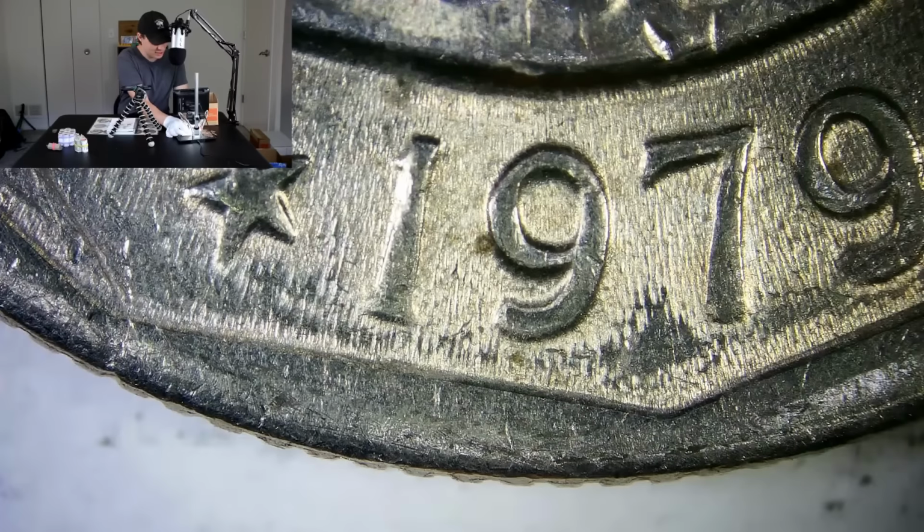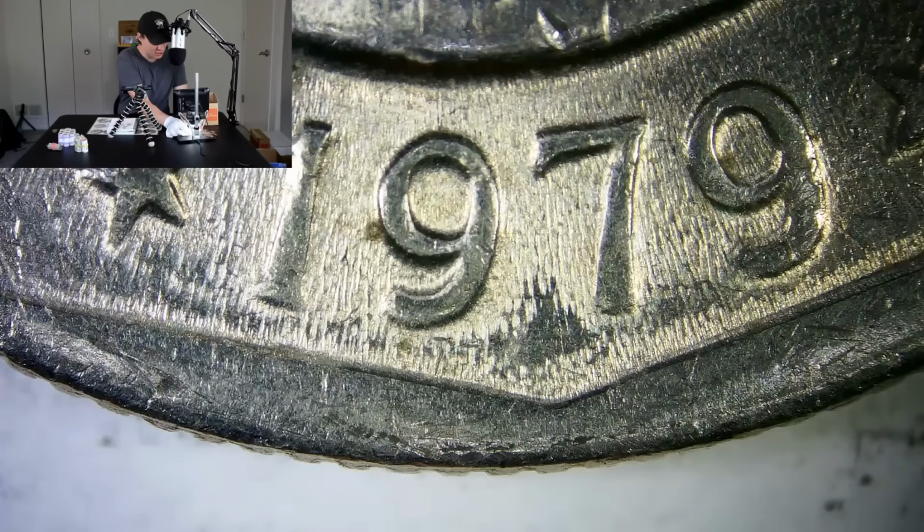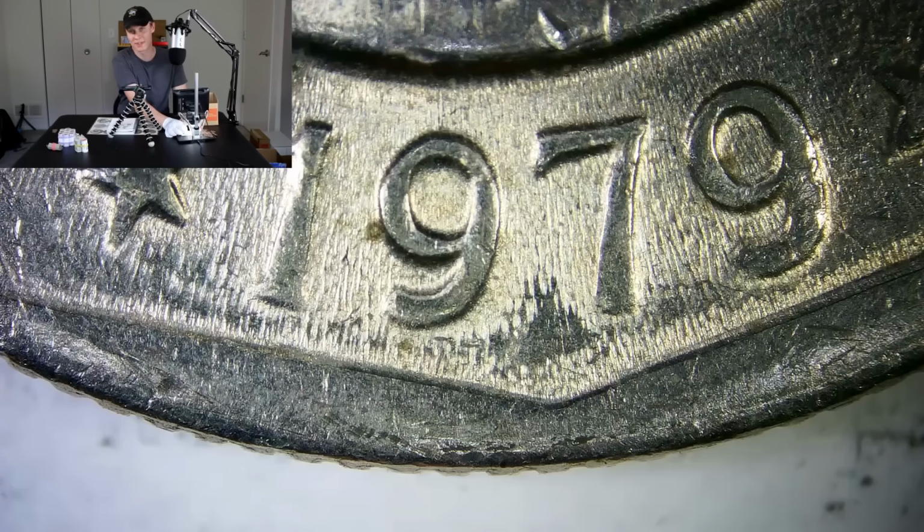All right, guys, let me know what you think about this one, though. I think this could possibly be a wide rim. Maybe it just kind of looks weird to me. Not sure. Leave your comments down below. Let me know what you think, and we'll go ahead and get on to the next roll.